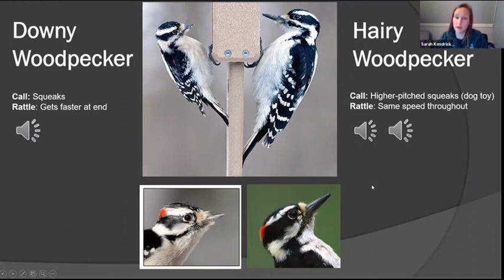It's also much, much bigger in size, but if you don't have them on the same feeder, like in this photo, it's very hard to tell the difference. The Downy's rattle, which is its call, gets faster at the end. A little squeak call.